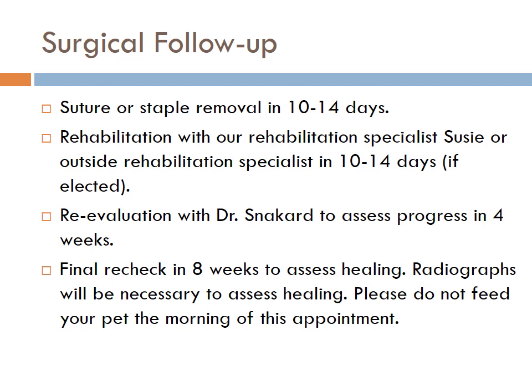At the 4-week mark, you will see Dr. Snigard back for a progress report to assess how your pet is healing. The final recheck will be performed at 8 weeks. Radiographs will be performed at this appointment to assess your pet's healing. Sedation will be required to obtain these radiographs, so please do not feed your pet the morning of this appointment.